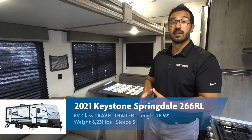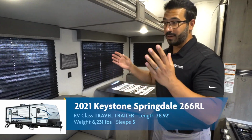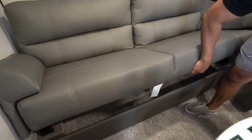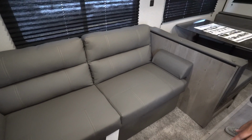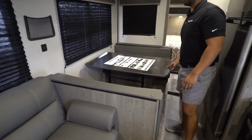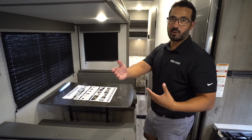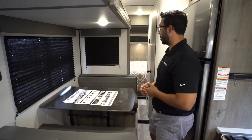All right, let's talk about the space with the slide in. In fact, let's talk about the slide period, because I didn't really hit it. Just to kind of show you, you do get the jackknife sofa, good storage there underneath, and then right over here, of course, is the dinette. This table is removable. I do like to take this one out because the way it drops down, you can actually drop it down right in front of the sofa, and you have a coffee table, which is pretty cool.